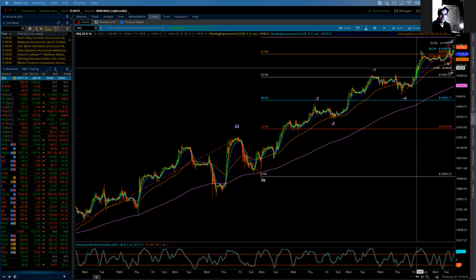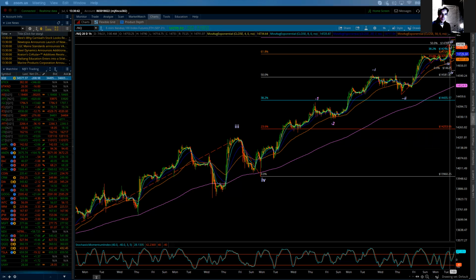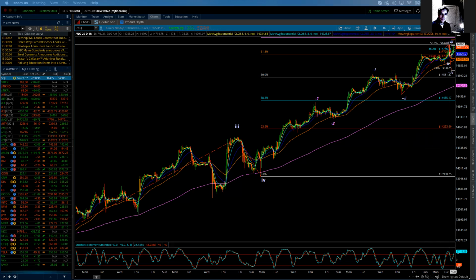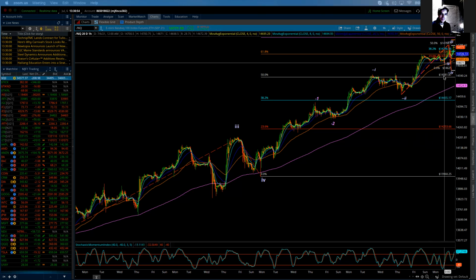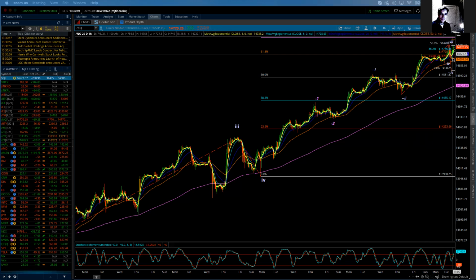So the impulse was 3 of 3 of 3. And then we had another impulse in wave 5 of 3. And that was immediately followed by a pretty strong sell-off of over 100 points. And that just put in that sub wave 4 that we were looking for. And then the market picked up the rally again.